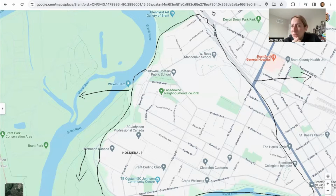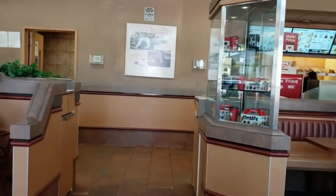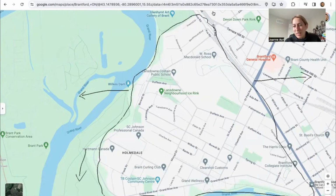And there's lots of Tim Hortons, by the way. I think Tim Hortons has the most per capita of any city. Brantford does have a lot of factories. So I think all those factory workers working the shift work, they need their coffee, and maybe just Brantford people like their coffee. Yeah, I just thought I'd mention that. So if you're into Tim Hortons, they are all over the place. So I guess that's it for this area.